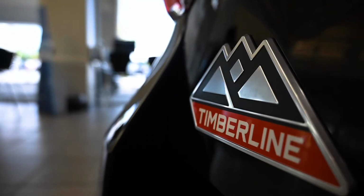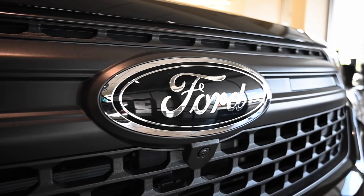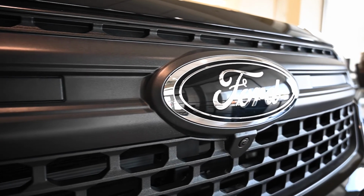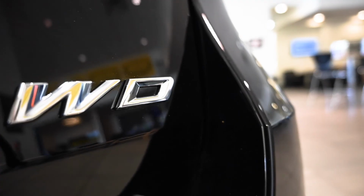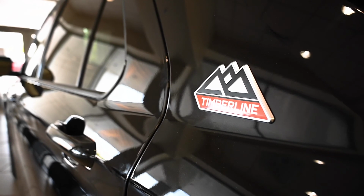On the new Explorer Timberline is Ford Copilot 360 with standard features like intelligent adaptive cruise control with stop and go and speed sign recognition, lane centering, and evasive steering assist. Stop by today and let us show you how a new Ford Explorer Timberline can complete your garage.